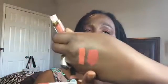And I think that's the effect I was trying to go for, but this reminds me of the Kat Von D Lolita. I don't know why, but it does. Lolita 2, maybe? All right, so we're going to put this one on. I don't know why I do that with my eyes. I don't like it.